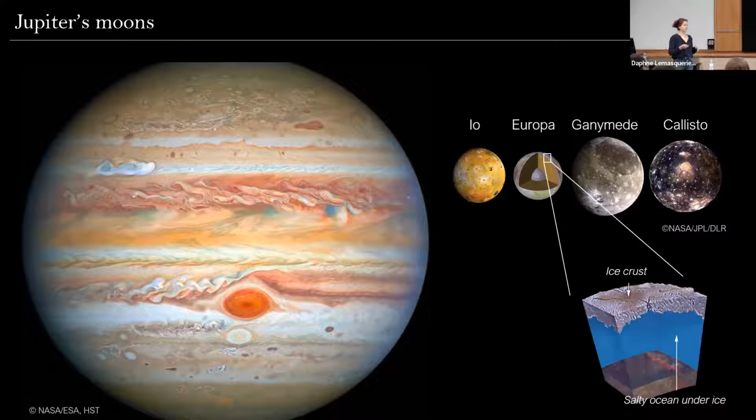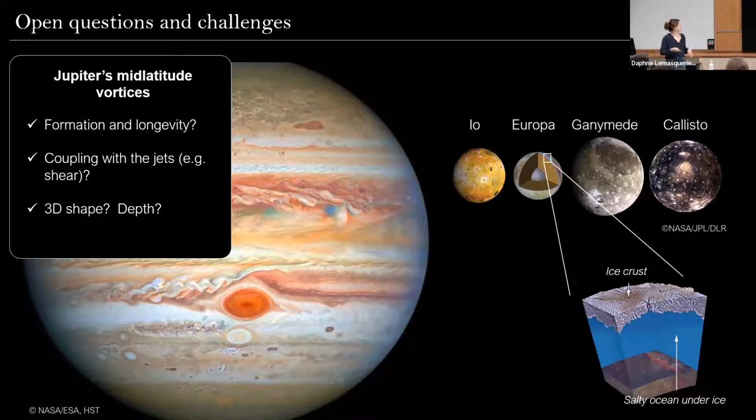So this means that there's also some interesting fluid dynamics that needs to be understood and modeled inside of this ocean. But then the challenge is that we don't have direct observations of the motion inside of that ocean. So that's going to be the last part of my talk. So I've listed here just some key questions. I'm not going to address all of them.